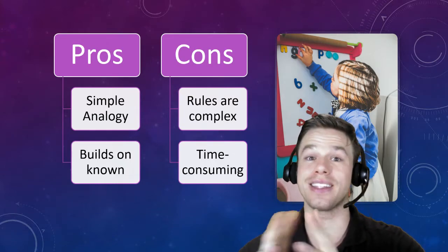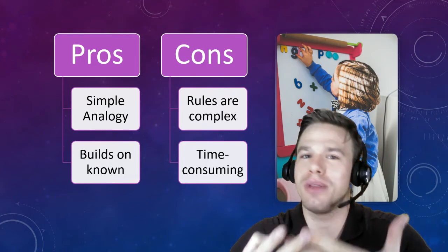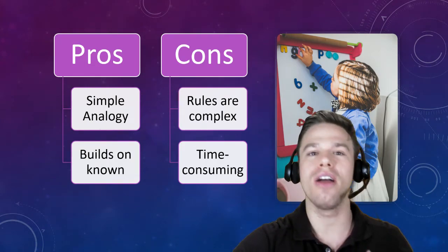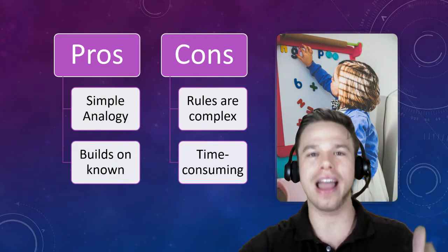The rules are too complex. And at the end of the day, you learn all these rules and it's not going to be 100% effective. It's going to be very time consuming. It'll take away from the flow and the vibe of the lesson.